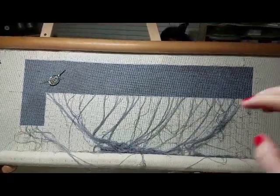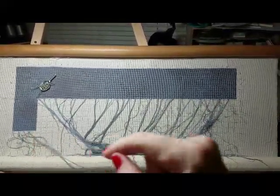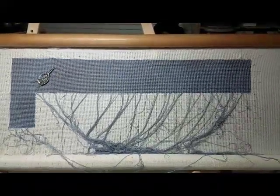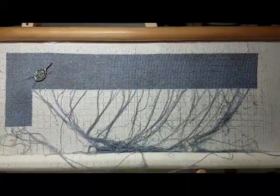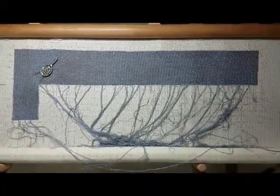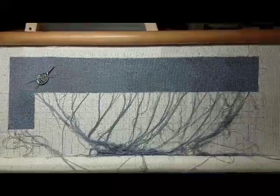I finished page 11 right here. So there's 10 pages, almost full, and 11. And still today is the evening of the 3rd of September. So I'm very happy, and I'll be posting this in my SAL group where we're supposed to do like 2,500 stitches in a month. And I did more than that because I started from here and I finished this whole thing.